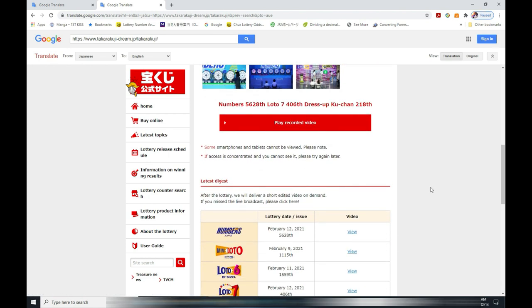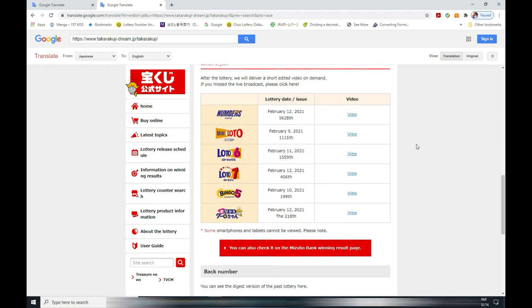Latest digest. Okay, this is the section where you want to see the games live. On the left are the games: Numbers, Mini Lotto, Lotto 6, Lotto 7, Bingo 5, Kusekuchan. In the middle, the lottery date issue. And to the right are the videos. Let's check out numbers.